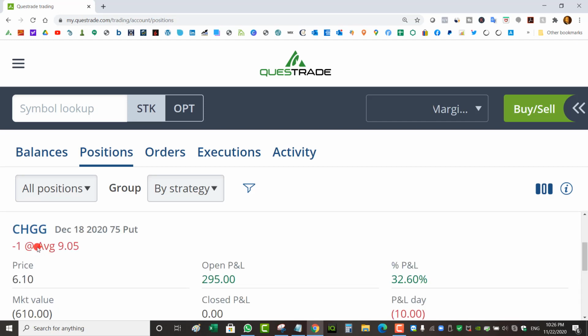Then I've got a naked put on Chegg.com. This was an earnings trade that didn't win, went against me. So I ended up closing the long side of the put spread and I kept the short put, and I'm just rolling the short put. Right now, Chegg is at around 71, 72. I just need it to be above 75 by December 18 for this trade to be a winner.